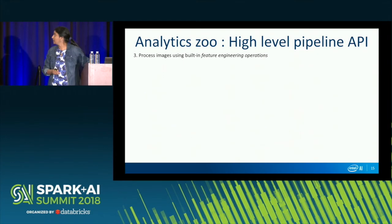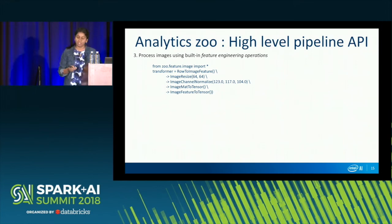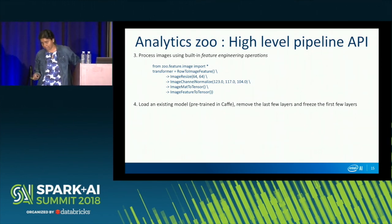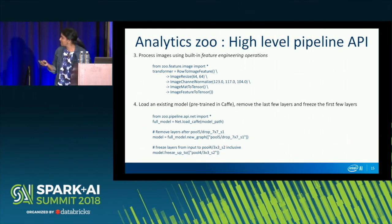What else can you do with the NNFrames package? We talked about feature engineering transformations. These are common things you would do in an image recognition problem: image resizing, channel normalizing, and so on. The more interesting part is transfer learning, and I mentioned we have a Net API that allows you to load existing pre-trained models. These may be models available in the Analytics Zoo stack, or any TensorFlow models. It's like bring your own device, bring your own model, or take advantage of the models that are already in here.